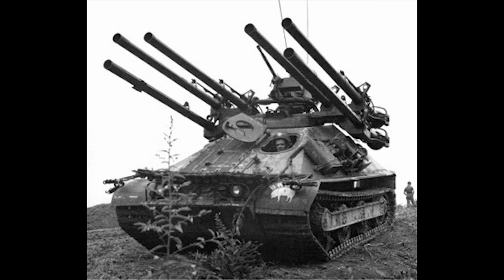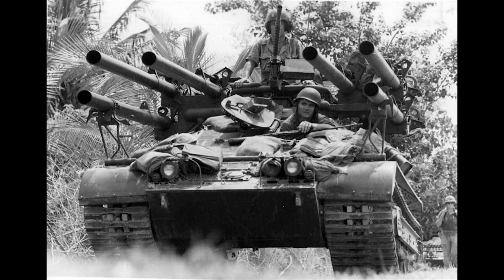Right, the Ontos was an American design. Basically, a small, lightly armored vehicle with 6 recoilless rifles mounted on top. By recoilless rifles, I basically mean like an RPG, except it was mounted on a vehicle. They were fixed mounted, but I think they could be traversed slightly on top of it. I'm not sure exactly though. Just give me a sec.